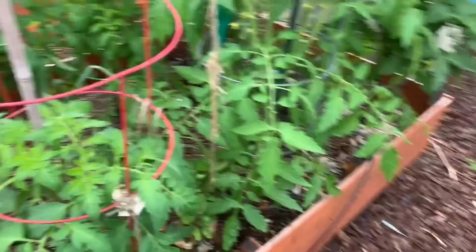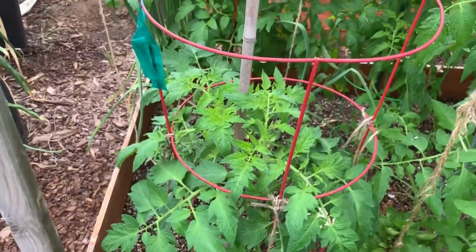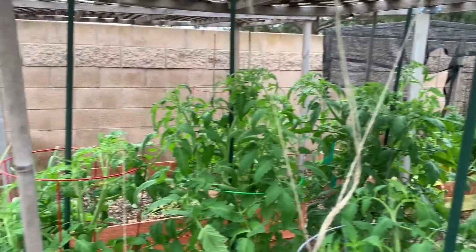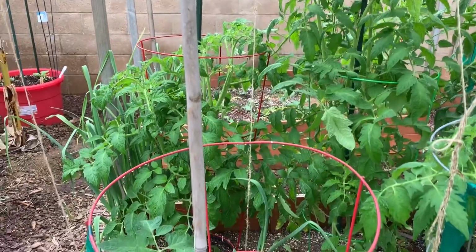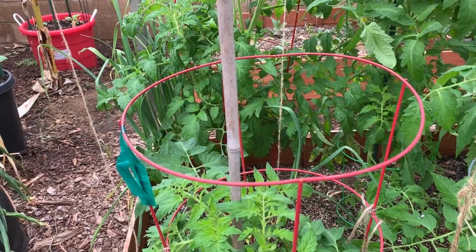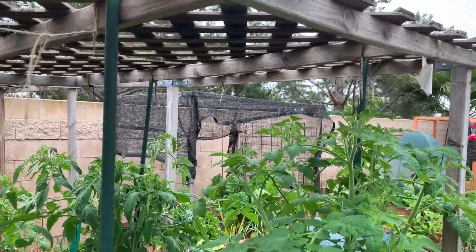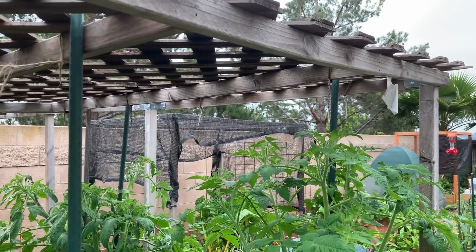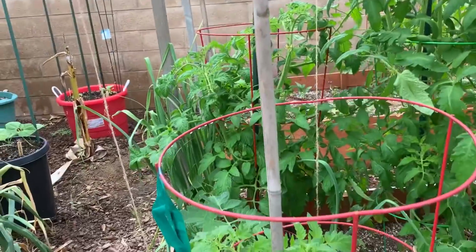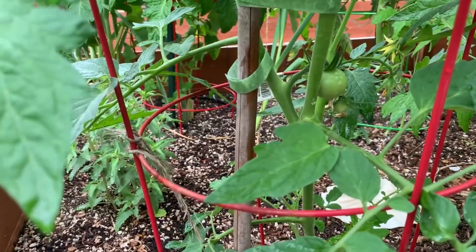Okay, so now to start going over some of the tomatoes in my yard. This one here is Reka. So all of my tomatoes have grown huge in the last month. If you remember from the March video, they were all maybe about a foot and a half tall. Now they're reaching for the sky here, almost to the top of the tomato box, and poke through the trellis probably by the time I do the May video.